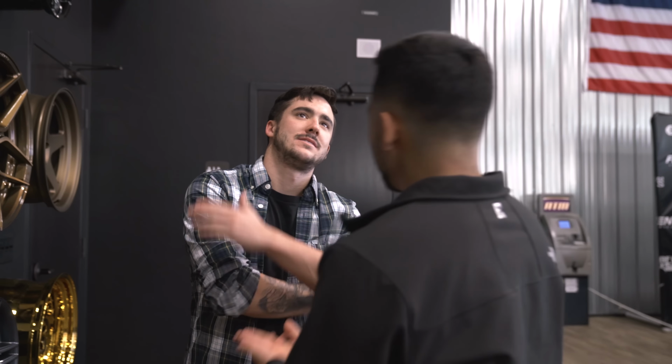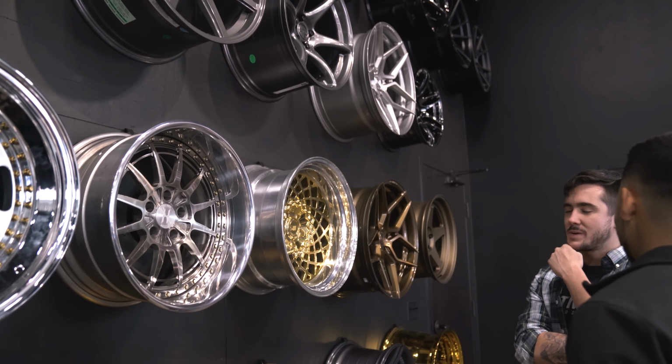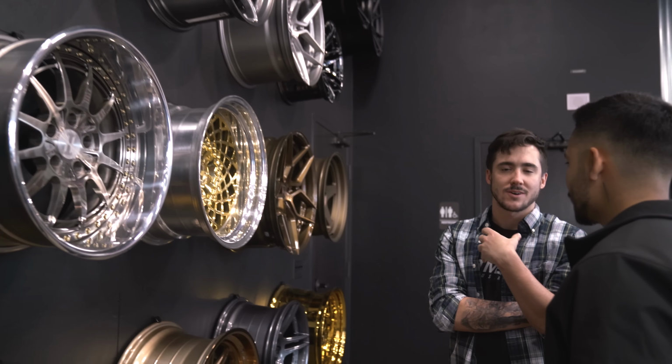Why don't you start with the small things first? You could buy a shift knob, you can buy a steering wheel, you can buy some headlights, and then use your tax return to ball out on some wheels. Dang. That's what I did. I didn't think about that. So spend my own personal money on the smaller stuff, and then on the big check, ball out, buy big expensive wheels. Yeah. That's what I would do.